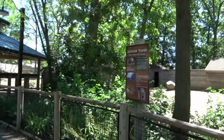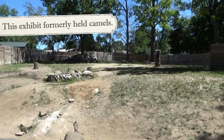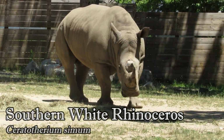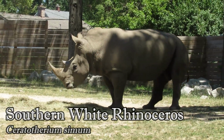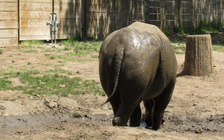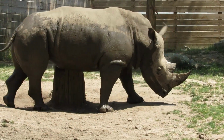Beginning just past a family of majestic Sichuan toucans, with what is now the 2nd newest major addition to Africa, Masamba, the southern white rhinoceros. Masamba arrived from the San Diego Zoo Safari Park in the fall of 2019. The white rhino is the largest of the 5 species of rhino, and the only one that usually lives in herds. However, male white rhinos still often live alone, so Masamba does just fine on his own.